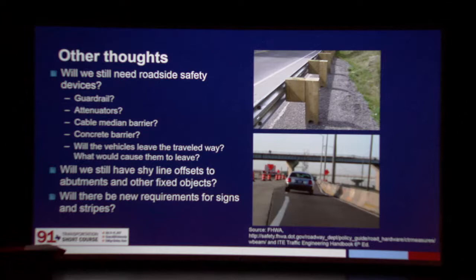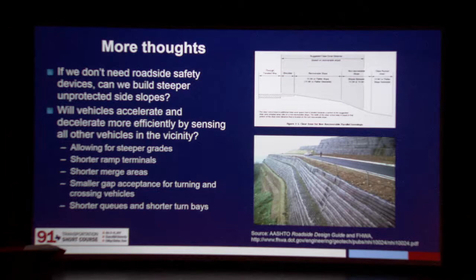So if we don't need these things, there's a potential huge cost savings in eliminating these safety devices. And if we don't need the safety devices, can we build steeper side slopes? Just as long as it holds the road up, is that sufficient? Maybe it is. It's something that we'll need to think about. And if we're saving all this money, is there something else that we need to spend the money on so this technology will work on our roads?